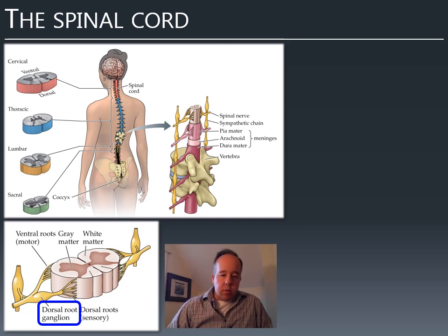So the ventral roots carry motor signals, and as we already know now, ventral means toward the stomach. And so if this is the spinal cord that we're looking at, we're kind of looking at it from behind. So those ventral roots are farther away from us. They're coming out on the stomach side of the spinal cord. The dorsal roots, we know dorsal means back, so those are closer to the surface of the back. So that's where they exit the spinal cord.